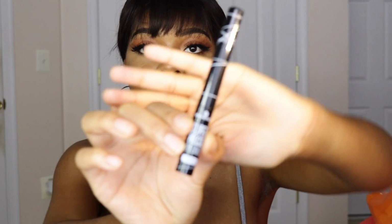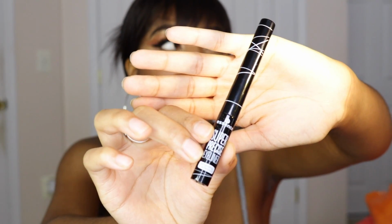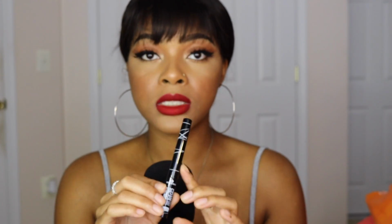So the next eyeliner that I got is the Essence Super Precise eyeliner, and this is in the shade black. You guys, when I say that this is literally the best inexpensive eyeliner that you can get, it does not crack, it does not crease or anything. This eyeliner is super good. Let me show you.